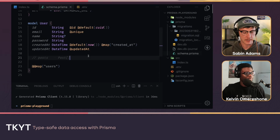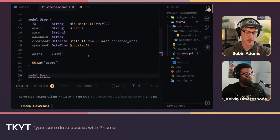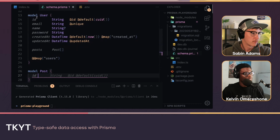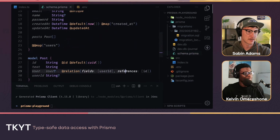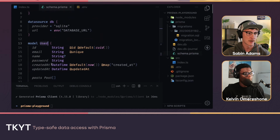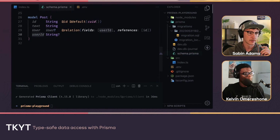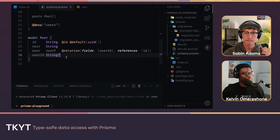I think for next, now that we have that working, we'll go ahead and add a posts relation to our user table. So I'll create a new table called post, and I'll give it an ID just like we had before. Maybe we'll give it some text. And then we've set up a user relation here. I hit save, and the Prisma VS Code extension set this up automatically for us. So that's pretty nice. What it's saying is that each post should be associated with a single user. That's why we have this user type here that refers to this user model. And we're saying the user ID field on this model should point to the ID field on the user model. So that's how we set up that mapping there. So we have a one-to-many relationship going on.